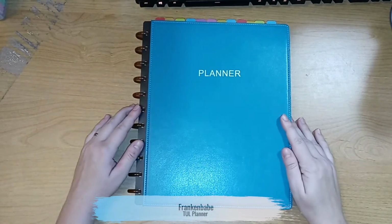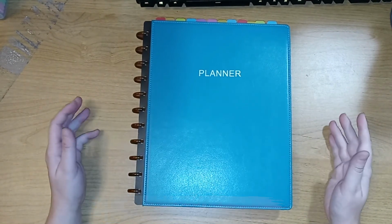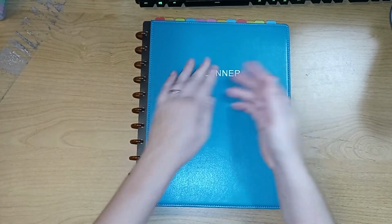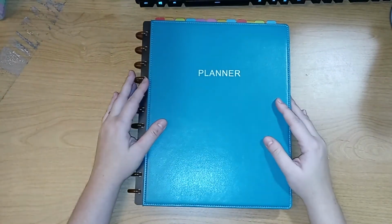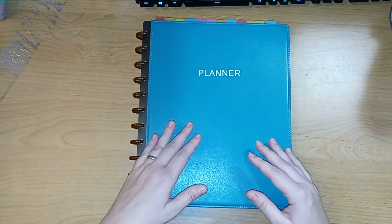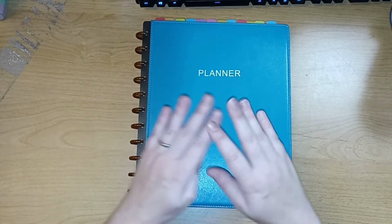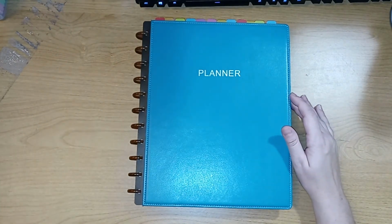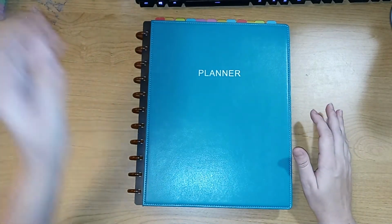That brings us to the last planner for 2021, and this is the one that has the most work done on it. This is also a TUL Discbound notebook. This was their planner. I tore it apart this year, 2020, and made a lot of changes. I added a lot of pages to it, and I used it, and Amy dubbed it Frankenbabe, which I love. By the way, it is an amazing name for it. And I will continue using this in 2021.